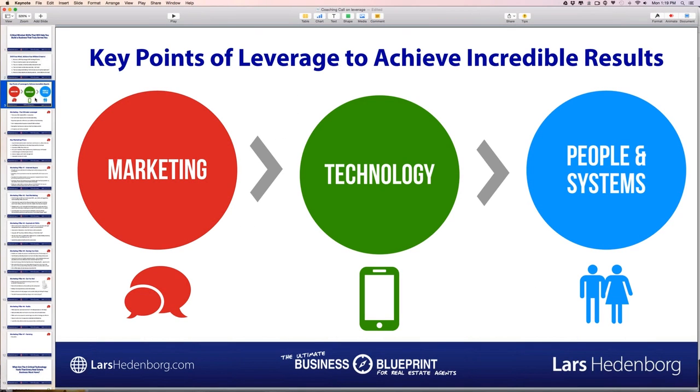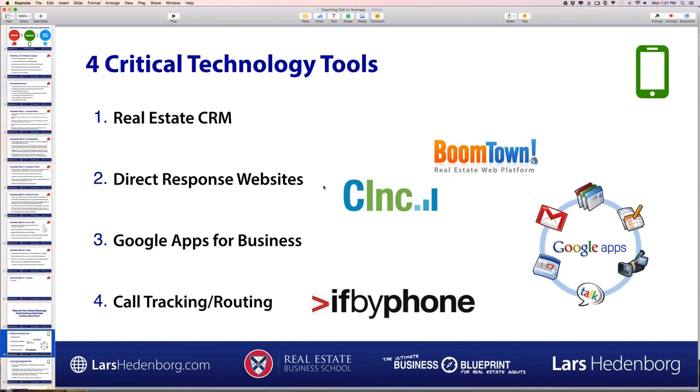So let's get into it. I'm going to breeze through this because I don't want to spend a ton of time going through what hopefully most of you at least realize. A lot of you, though, aren't implementing some of the basic tools that we use here in the program. So real quick on technology tools.